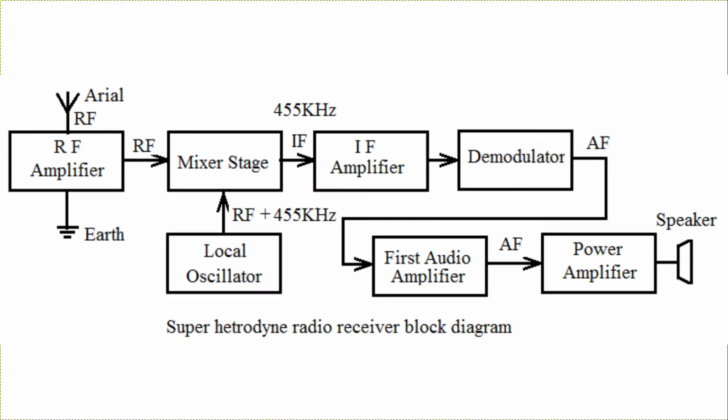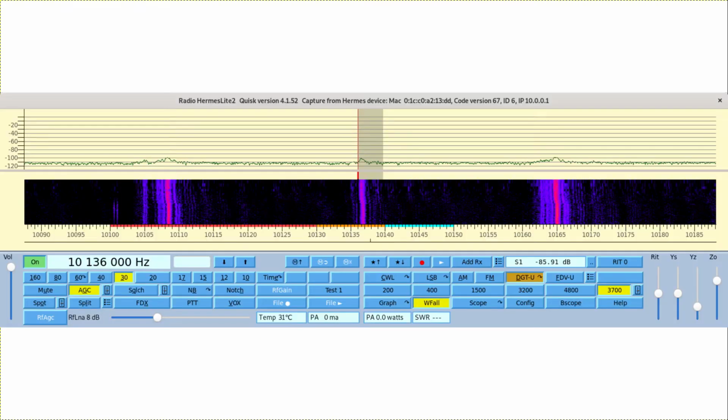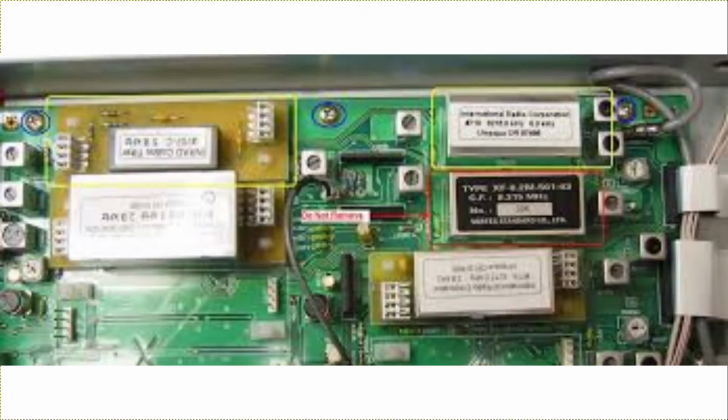But the filters I'm talking about here are the RF filters, sometimes called roofing filters, depending where they are in that chain. You may have just one, you might have several. In SDR receivers, you can have variable width filters. In the older radios, you'd have to have a selection of very expensive filters in the radio that you could then switch between.